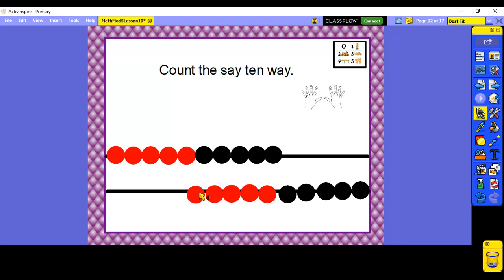Now we're going to count the say 10 way. I want you to remember our Wreck-N-Rec. With our Wreck-N-Rec, how many red beads do we have? 5. How many black beads do we have? 5. Usually in class, these black beads are white, but they're black to help them show up here. So if I have 5 red beads and 5 black beads, how many do I have all together? 10. Do I need to recount this group of 10? No, I know it's 10.